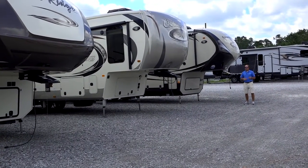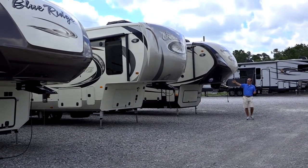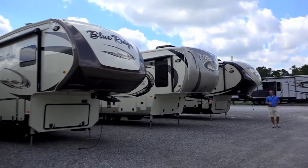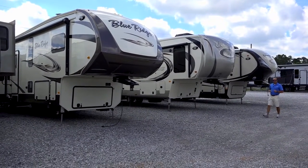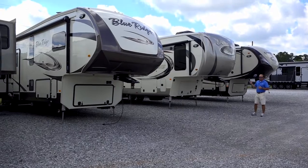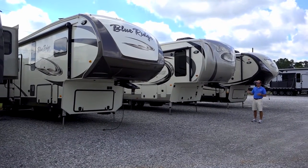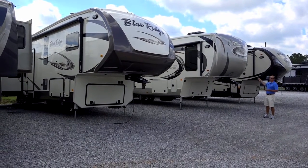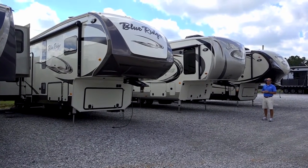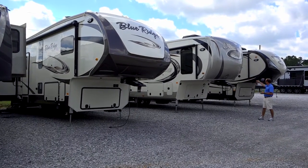The next step up would be the Brookstone, the full-size Columbus, and the Blue Ridge. All of these units are going to be priced somewhere in the $59,900 range, somewhere between $56,000 to $59,000, depending upon if it's a 16 or a 17. We have plenty in stock. All 3 of these are the mid-bunk floor plan. We try to put some of this stuff together so that if you're looking at a mid-bunk, you can kind of look at all the nice ones.